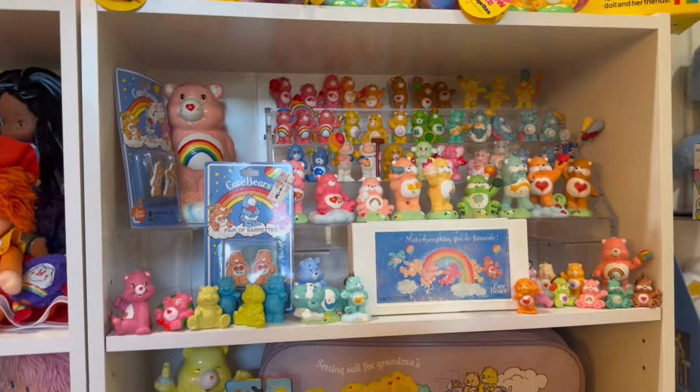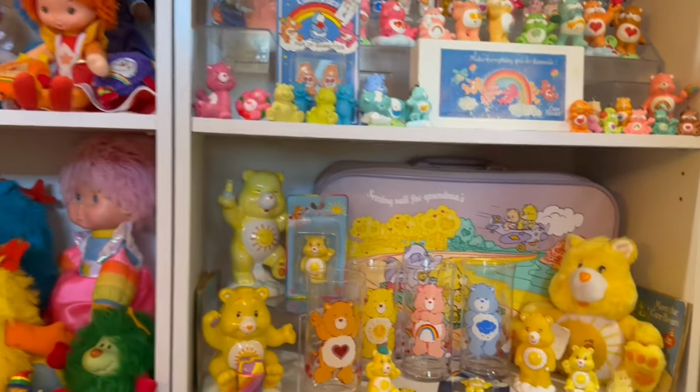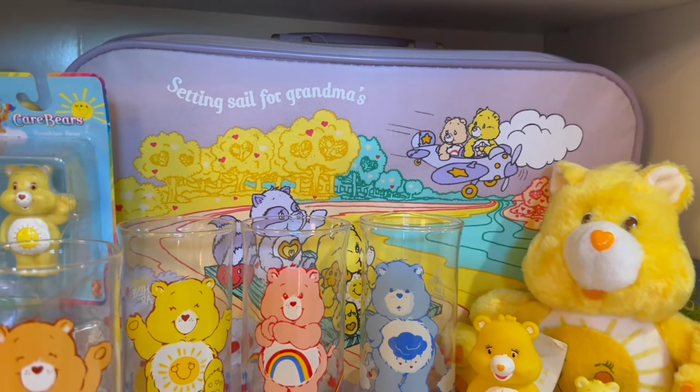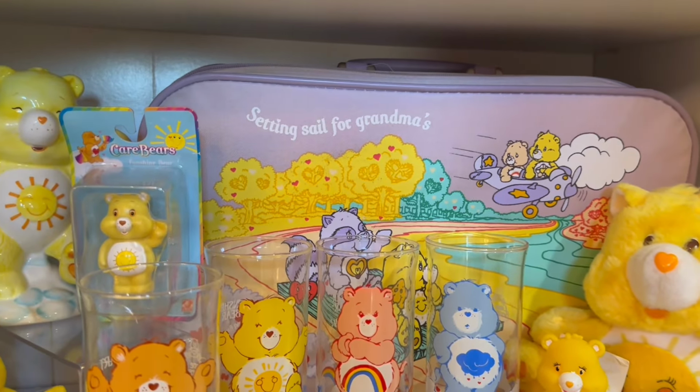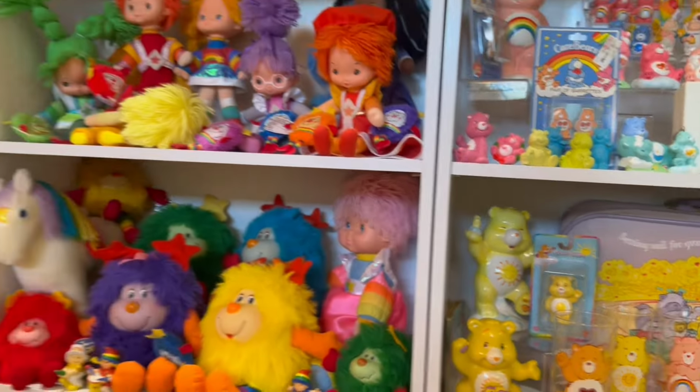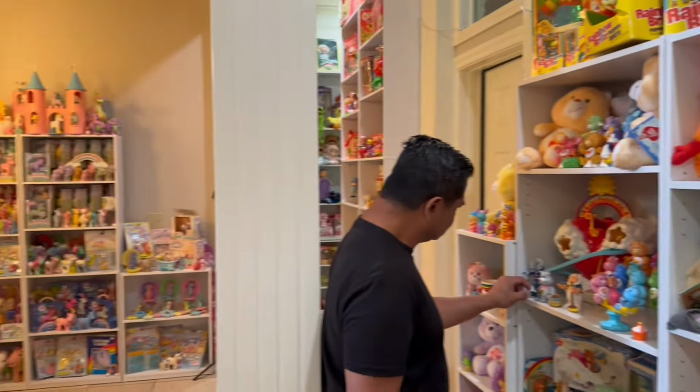So that suitcase is my original childhood suitcase. Oh, no kidding. That's something I still had with my stuff. I've got a He-Man one like that. We picked up a Strawberry Shortcake at some point. There was a whole bunch that came out. So we've seen lots of different versions.